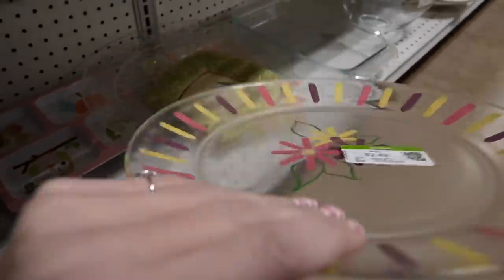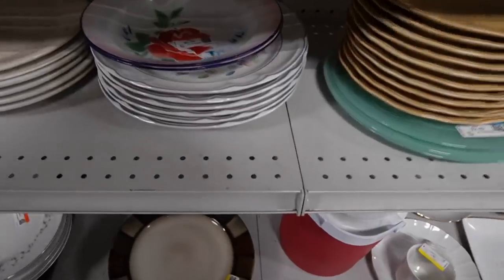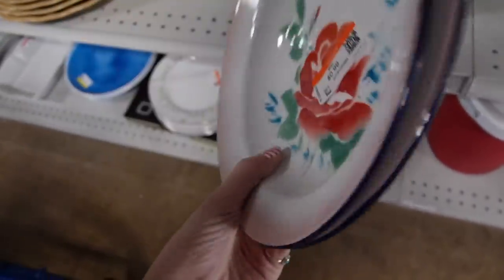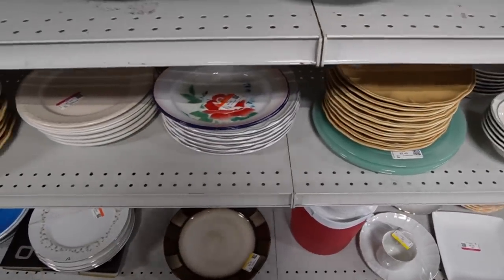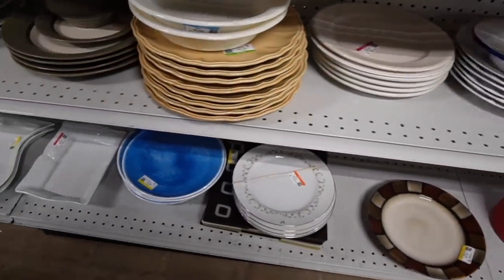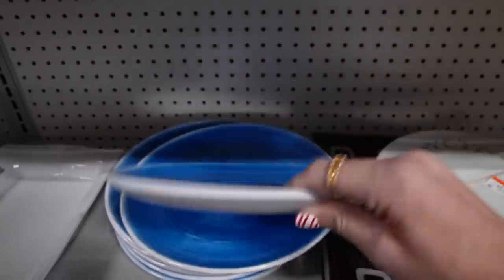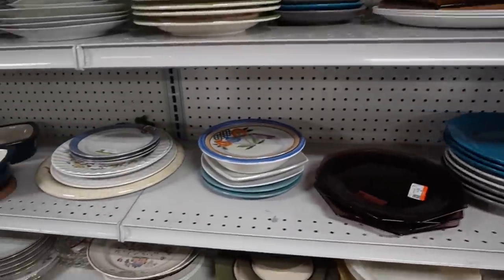I thought maybe this was fused glass, but when I turned it over, you can actually see that it is reverse painted. And then we have some enamel pieces. These are marked on the back. They are Chinese. And I recently picked up two of these. So until I get rid of those, I really didn't want to pick up any more because I'm just not sure how they will do. These blue plates were pretty. I was surprised there was no markings on them.